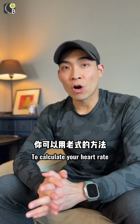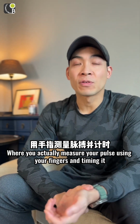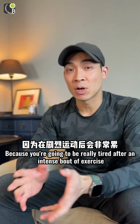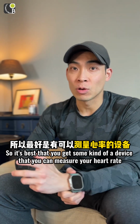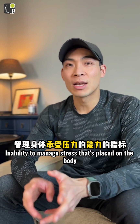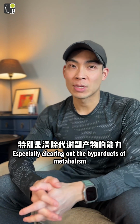To calculate your heart rate, you can do it the old-fashioned way, where you actually measure your pulse using your fingers and timing it. But this is rather clumsy because you're going to be really tired after an intense bout of exercise. So it's best that you get some kind of a device that you can measure your heart rate with, or just borrow it from somebody. So again, your heart rate recovery is your body's ability or inability to manage stress that's placed on the body, especially clearing out the byproducts of metabolism.